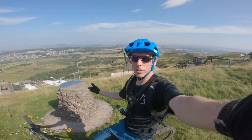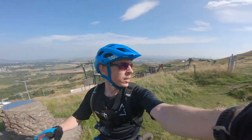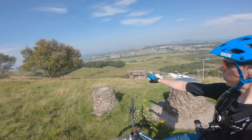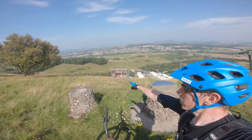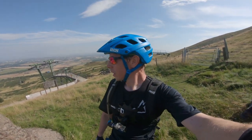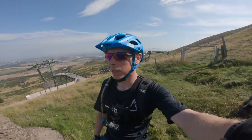So we're at the top, as you can see, of Hill End Ski Slope. There's actually a little gate behind me you go through. And then there's some woods that you can just see there. A couple of trails in there, so we'll give them a bash.